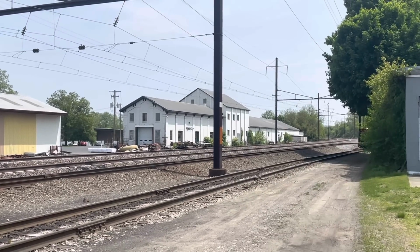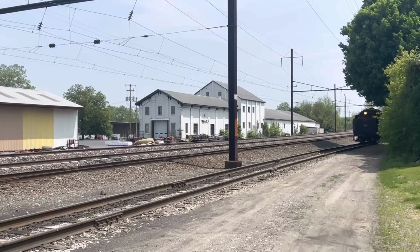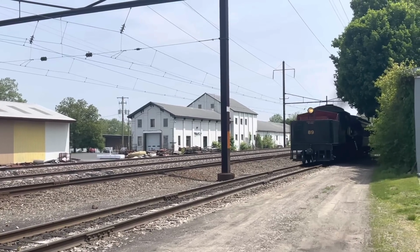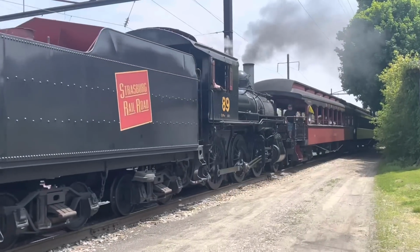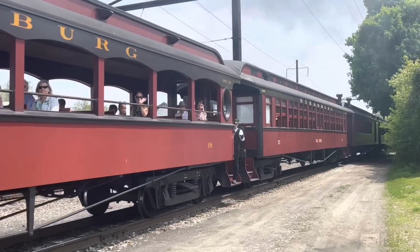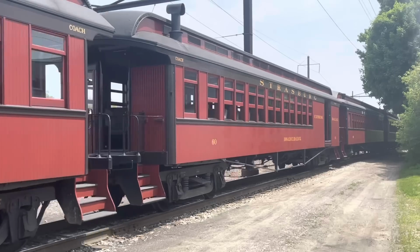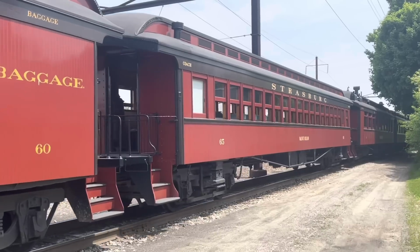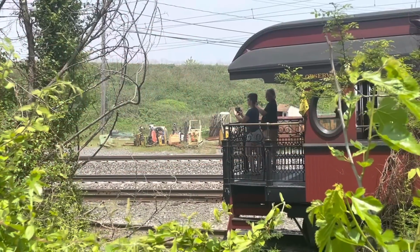Well, arriving Paradise at 1:18 is the 1 o'clock Strasburg Railroad train. Here he will run around the train and go back. The engine already cut off.